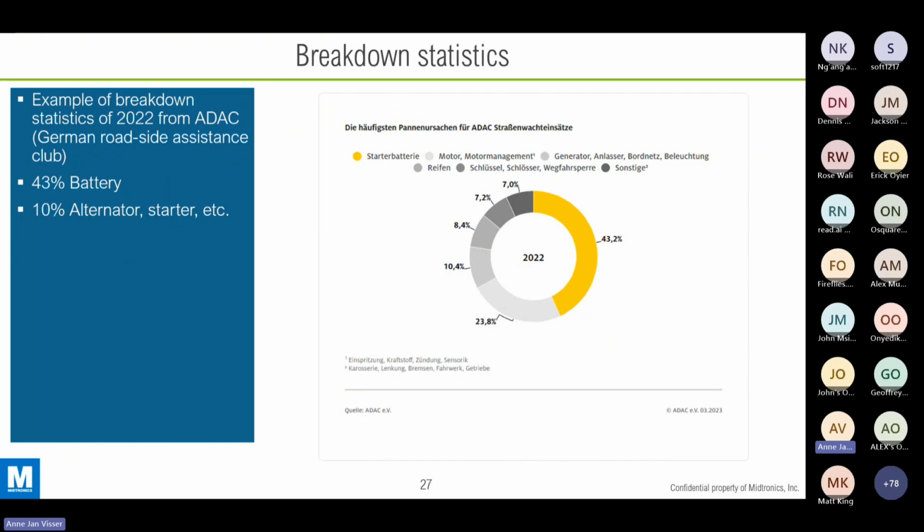What we call maintenance is charging the battery. So testing it and, if necessary, charging the battery. That is really what we at Mitronix see as battery maintenance. Because again, if you charge the battery properly, you can extend the battery lifetime.